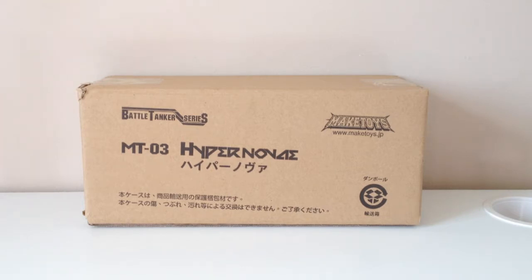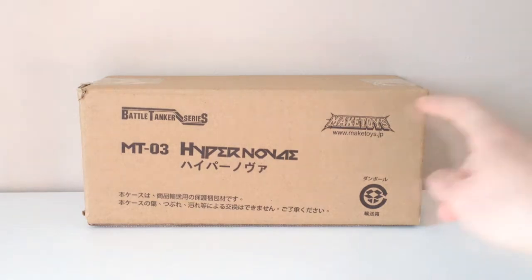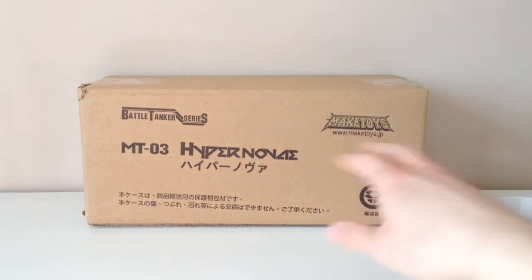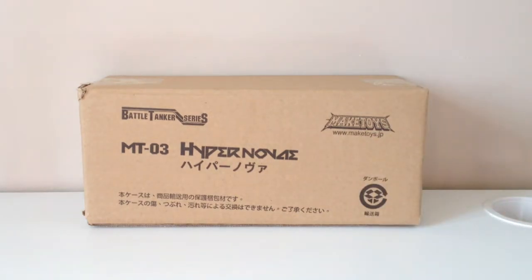This is indeed the first edition or limited edition release of this figure, which came out about 5 months ago. You could only get it from Maketoys direct from that website right there. You can call it Maketoys if you want to. But yeah, basically maketoys.jp, and it would ship really fast and everything. It's really awesome. I'm not sure if you can still buy this at all, but I was going to get it from there because I just really wanted it.